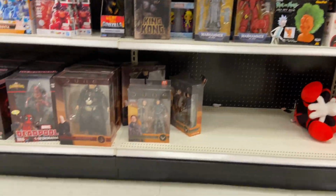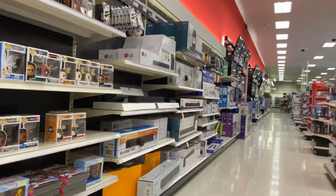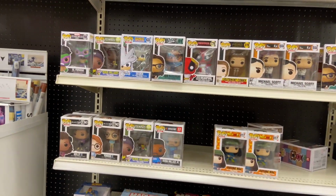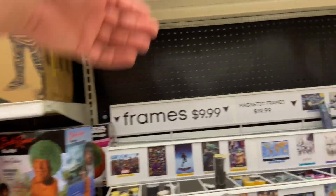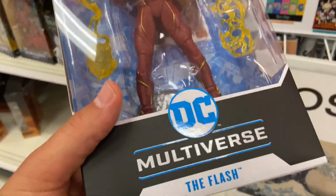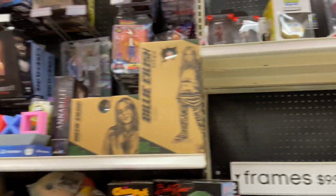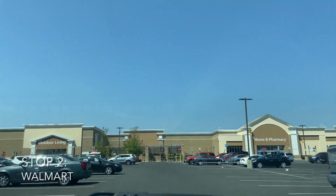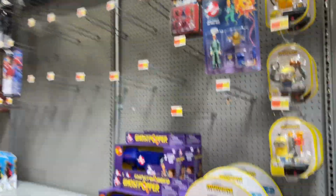Toonie Terrors, they were loaded in this section. I was very surprised, but sadly the Pops are still lacking. I'm not sure what's going on with them. My area really hasn't improved their Pop selection, so I'm really curious as to whether or not they're getting rid of them, but nothing new. It's been the same stuff for like 2 months here. It's never a good sign when the shelves look this bare.